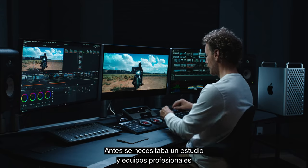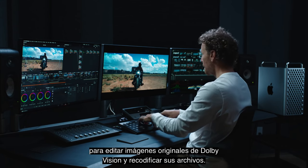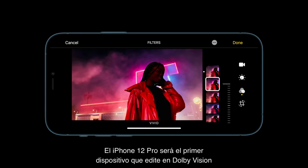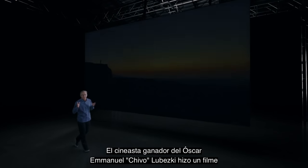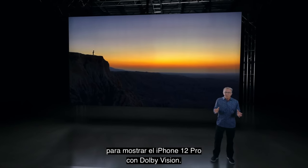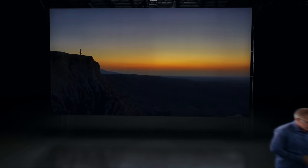Prior to today, you needed a pro studio lab and special equipment to edit your original Dolby Vision footage and then re-encode your files. iPhone 12 Pro would be the first device to edit in Dolby Vision right from the Photos app. You can even apply filters. iPhone will regenerate the Dolby Vision tuning on the fly. Oscar-winning cinematographer Emmanuel Lubezki made a film to showcase iPhone 12 Pro with Dolby Vision, and I'd like to show it to you now.